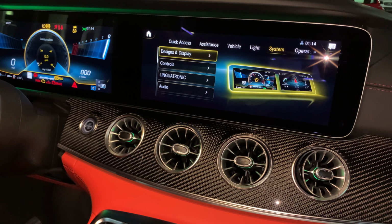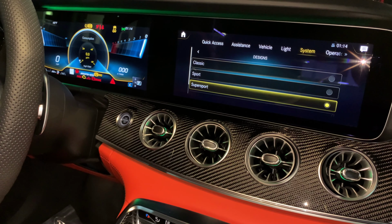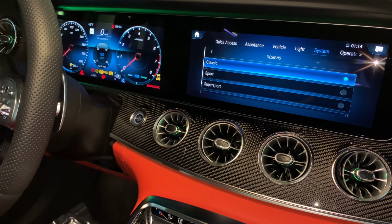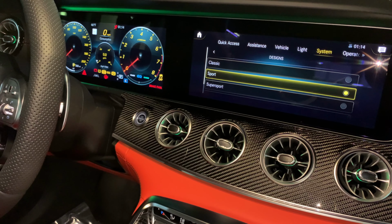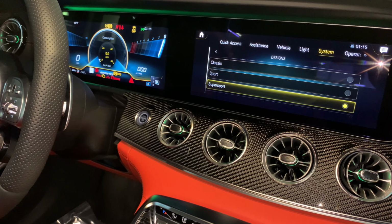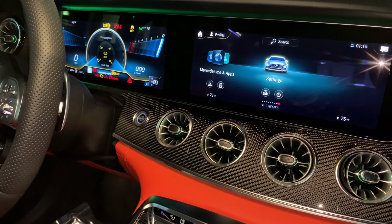System. This is where you have designs and displays, which means at the touch of a button, you can adjust all your displays. Let's go with the classic look, see how that looks. So you have blues on the classic look. Let's go with the sport look, which is more of an AMG theme. Super sport is really the race theme as well. Kind of looks like sport, but it has more metrics. So those are your options on this Mbux system on this GT53.